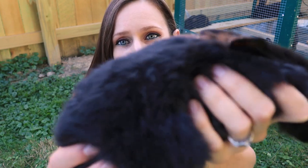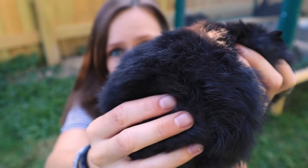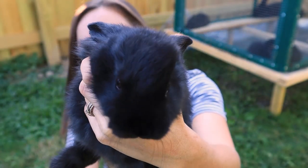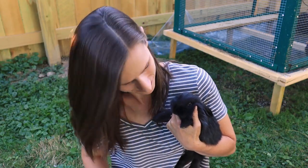Bella does not have great fur. She's not a show rabbit, she's just a brood doe. Every baby that she's thrown so far has the most gorgeous silver fox fur. It's just so long and lush. These guys don't have any silvering yet, but they're just so, so cute. Probably wants to go back with his litter mates.